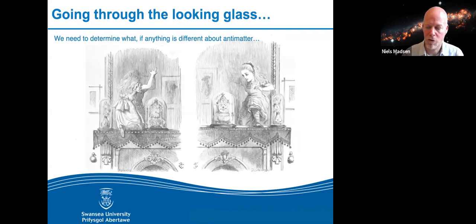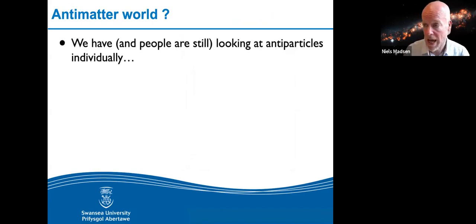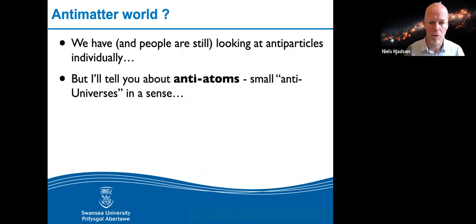So when you don't have a model, which we don't, we need to figure out if there's something wrong about antimatter. Now, we've been studying matter, of course, for hundreds of years. Antimatter is sort of a new kid on the block, at least since the 1930s. So we need to look at it more carefully because there must be something we've missed somewhere. What we can do in principle, and what people have, of course, done since the positron was discovered, is look at antiparticles individually: the positron or the antiproton or other antiparticles. What I will focus on today mostly is to talk about antiatoms.